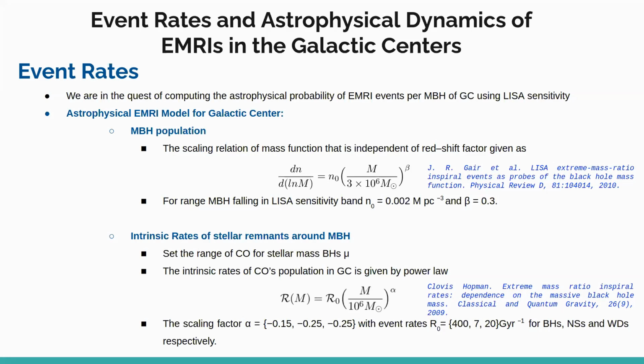So basically, for calculating the event rates of extreme mass ratio inspirals, we take the intrinsic rate of stellar emanation around one massive black hole, and there are multiple scaling relations and multiple power laws that have been used in the literature. I was computing these power laws for the most optimistic cases, and we have been following the work of Jonathan Gair and Christopher Berry. They use these laws, and we have different substitutions of alpha, the scaling factor, for different types of stellar populations. For neutron stars there is a different alpha, and for other populations the scaling relation varies.